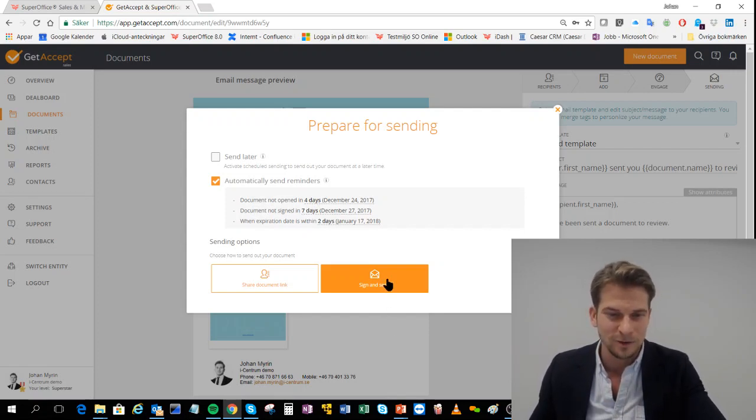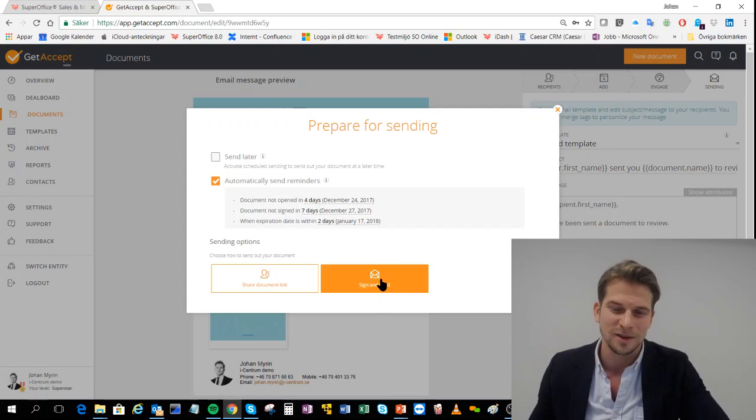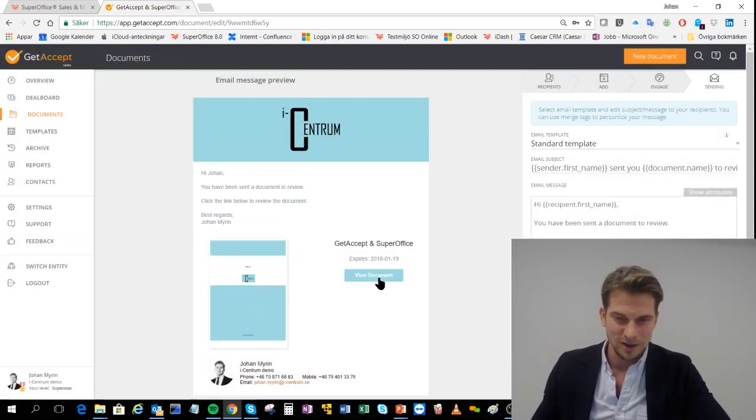In 4 days, the recipient will get a reminder, and when the document hasn't been signed for 7 days, we'll also get a reminder, and 2 days prior to the expiration date, they will also get a reminder. So the system helps to move further in the sales process towards winning over the customer. Okie dokie. We'll send it.